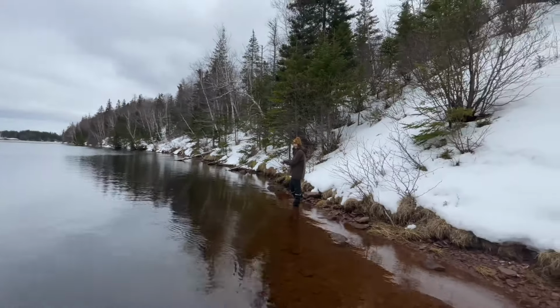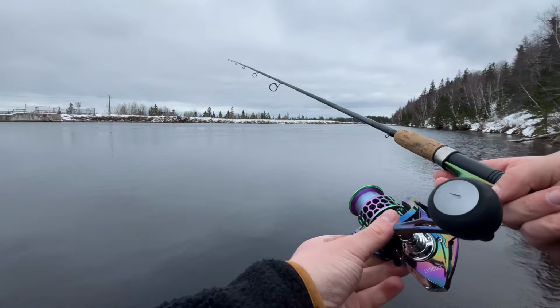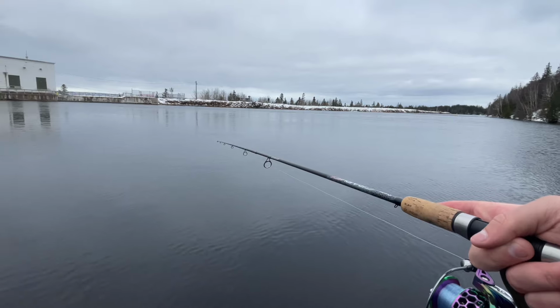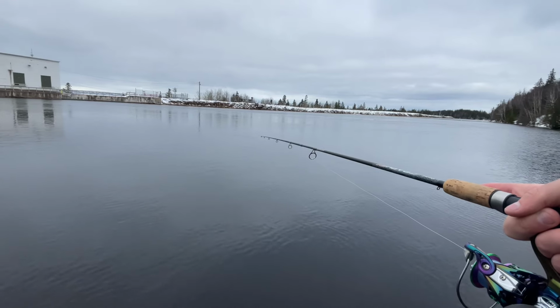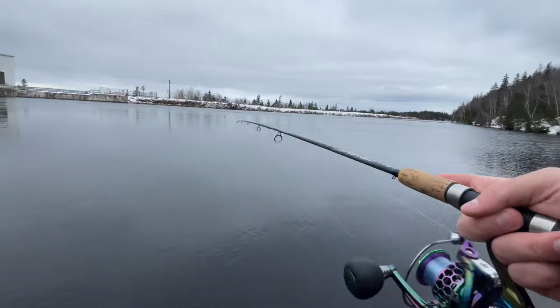Well, I just got bit. Never had the camera going, but I never struck him either, so that's good. Again, sinking down in the deep water, so I know they're there. I know the general area where they're at.